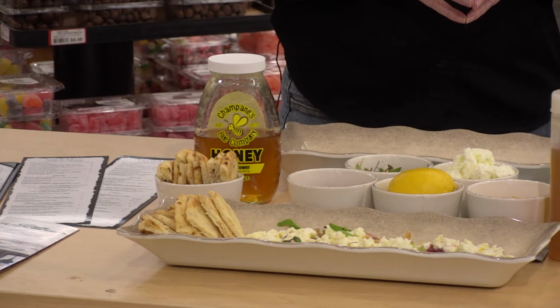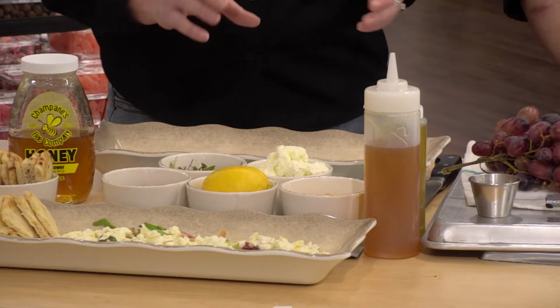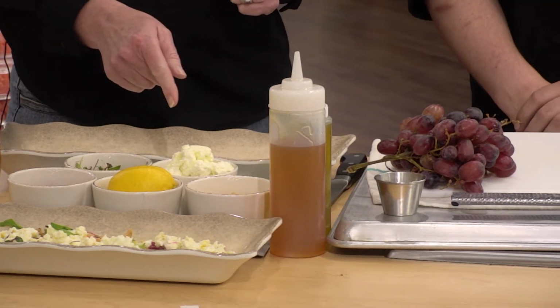You could use cream cheese if you wanted to do a variation of this. Maybe top the cream cheese with a crumbled feta if you didn't have something with such a creamy consistency. You could also do a mascarpone. You could. Ricotta. So many variations of this dish, but we'll get started with showing you how to roast grapes first. So we'll just do a little sample of that.